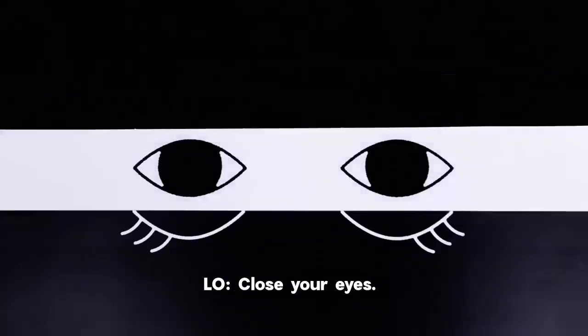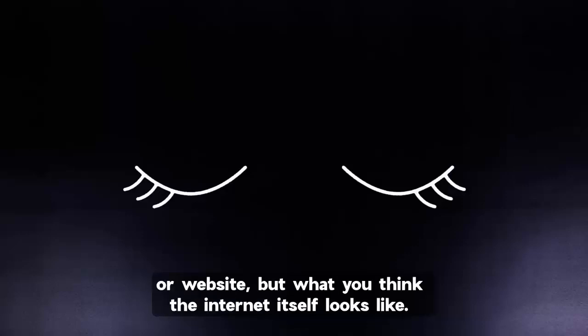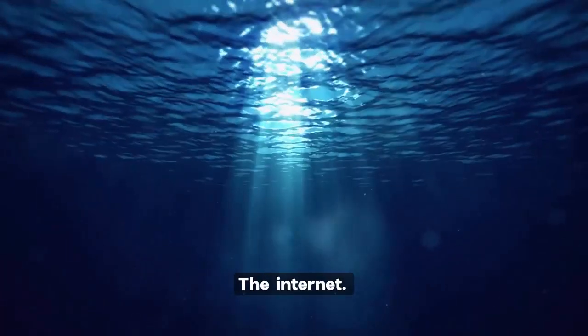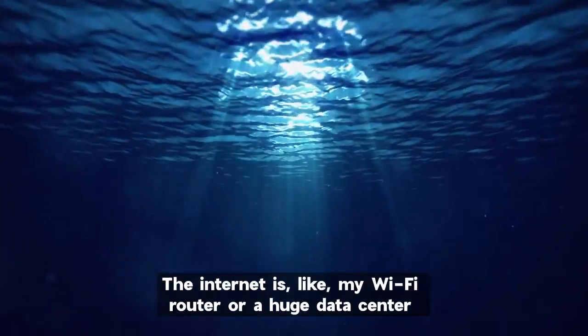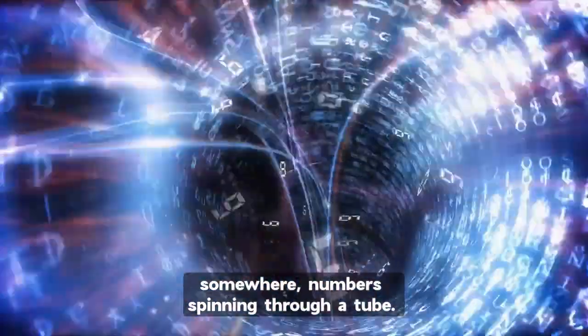Close your eyes. And in your head, picture the internet. Not your favorite app or website, but what you think the internet itself looks like. Got a good picture of it? Okay, now open your eyes. Ta-da! The internet. So maybe you're thinking, that's not the internet. The internet is like my Wi-Fi router, a huge data center somewhere, numbers spinning through a tube.